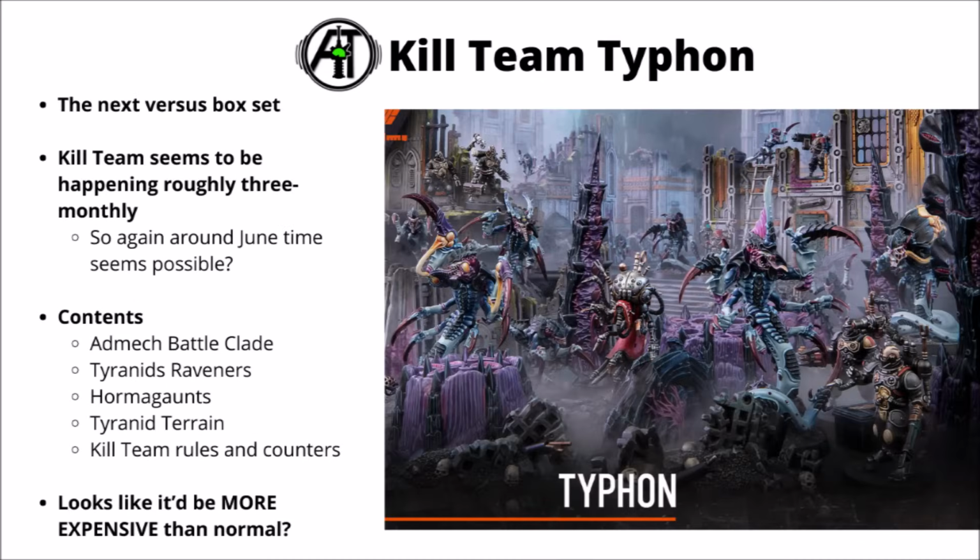Finally, for things that seem to be likely in the sort of mid-term future, there's Kill Team Typhon. This one's the Tyranid Raveners versus Admech Servitors, next versus box set for Kill Team. And in this one, there's the new Tyranid Raveners, the Admech Battleclade, a Techno-Archaeologist for the Admech, Hormagaunts for the Tyranids, a bunch of Kill Team terrain, and the usual Kill Team rules and counters and things.